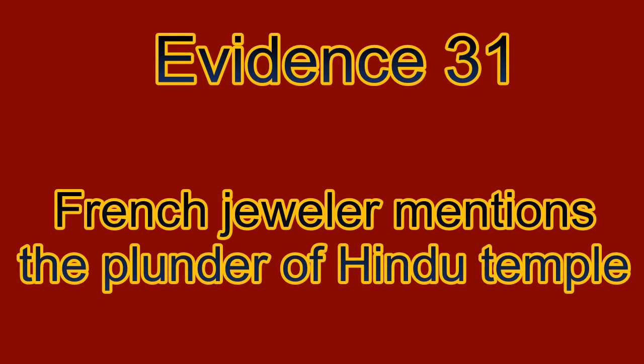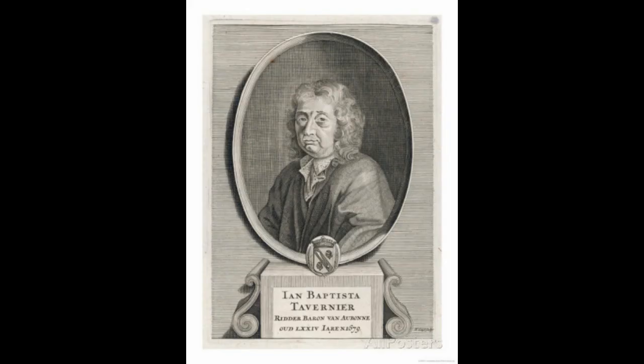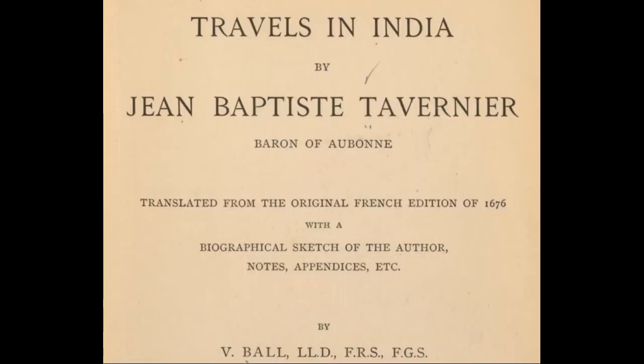French jeweler mentions the plunder of Hindu temple. According to Tavernier, a French jeweler, the work that Shahjahan commissioned in the Tejo Mahal Shiva palace was plundering the costly fixtures inside it, uprooting the Shiva idols, planting the cenotaphs in their place on 2 stories, inscribing the Quran along the arches, and walling up 6 of the 7 stories of the Taj. This desecrating and plundering of the rooms took 22 years. Most of the construction work was done in the underground stories of Taj Mahal.